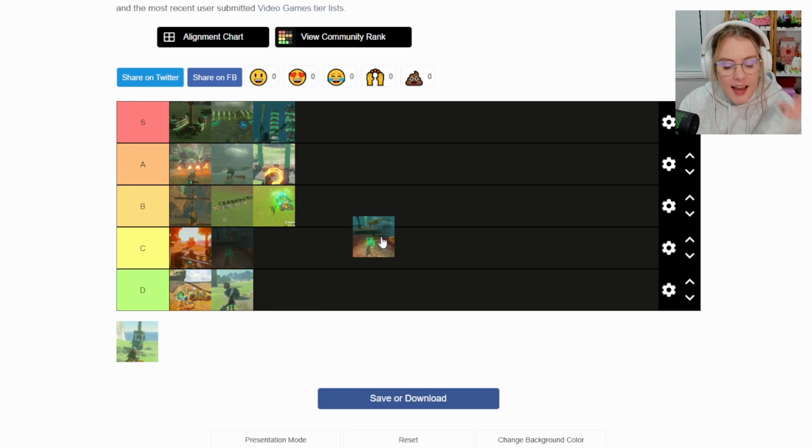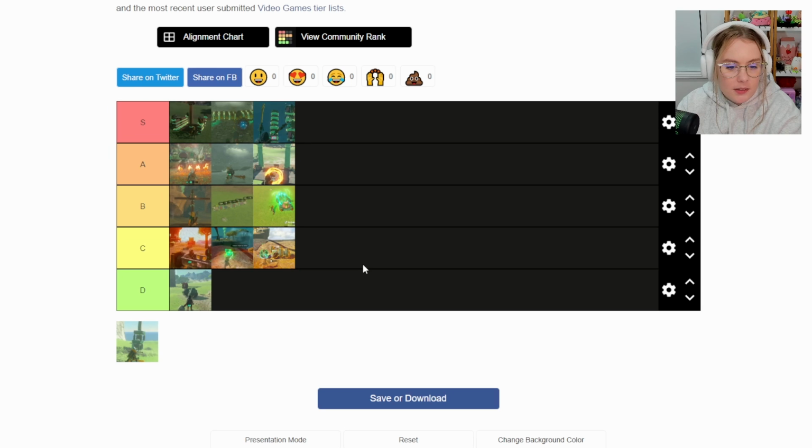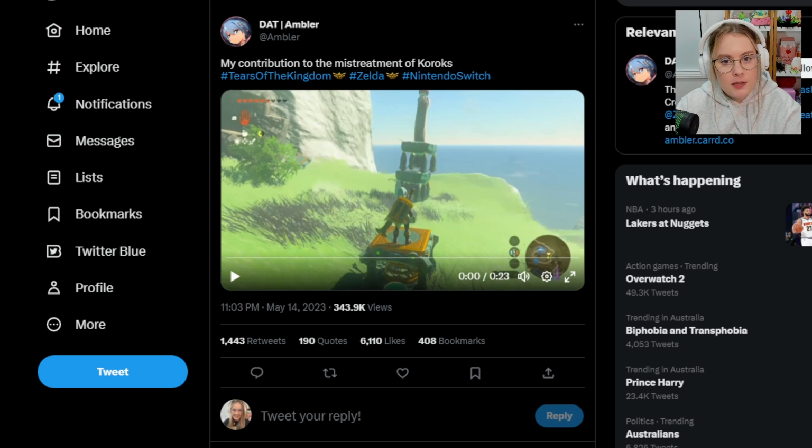This was another accidental torture, but I feel like it had greater effects. I think it belongs with C tier. I kind of want to move this one up. I think this belongs in C tier with these ones. My contribution to the mistreatment of Korok.